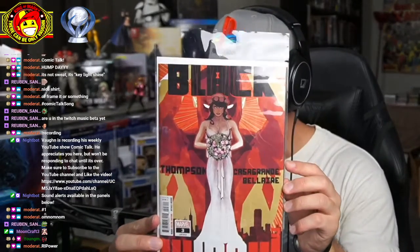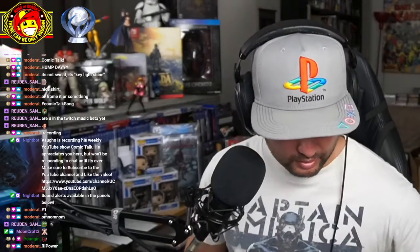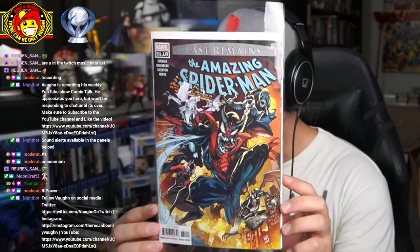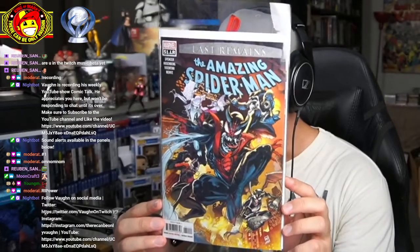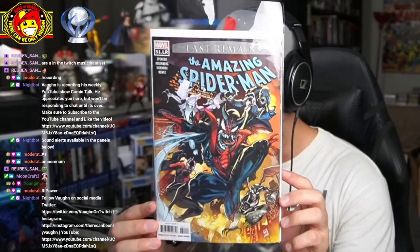Black Widow issue 3. Supporting our girl Natasha there. Like, she's getting married to who? Again, another book by Thompson. We have Last Remains for Spider-Man 51 LR. They're doing these LR issues because there's so much going on in this Last Remains storyline. So the main books are just following Peter. The LR series are following the other Spider heroes and the return of Mary Jane.